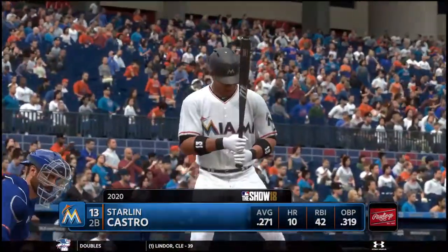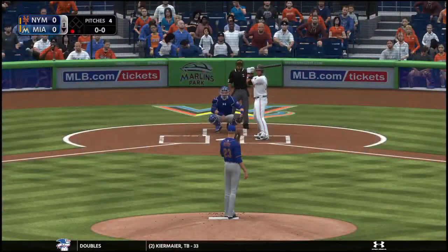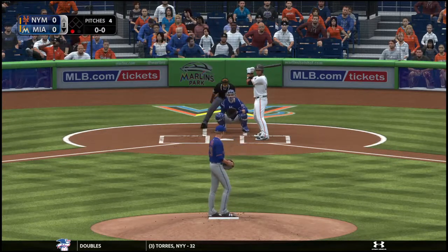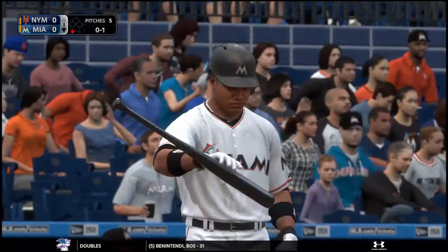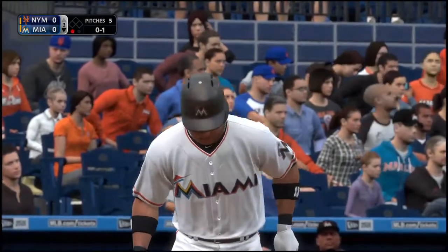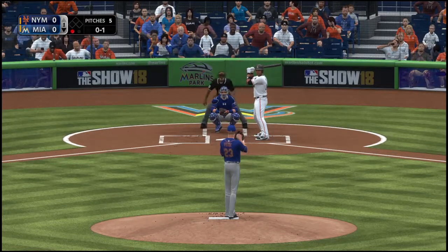Here's Starlin Castro, hoping to stay hot. He had a couple of hits, including a home run yesterday. First pitch coming. Here it is. Slider in for a strike. According to the career numbers on the back of his baseball card, Castro is slugging just a little over .400. Not a huge threat, but he can certainly square one up on occasion.